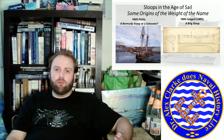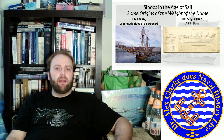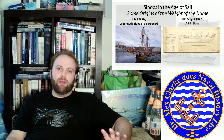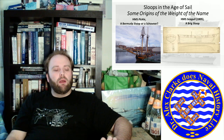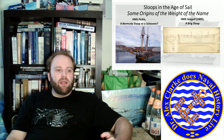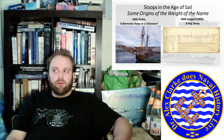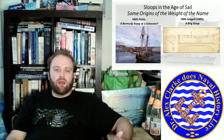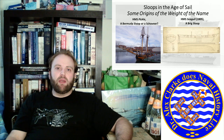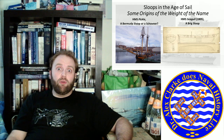They are used for convoy duty. They are used for picket duty. They are used for, well, picket duty close inshore as part of the squadrons monitoring the blockades. They're used for running errands, for communications, for moving supplies. If the oceans are the arteries of navies and supplies at this point, these are the blood cells that move the oxygen around.